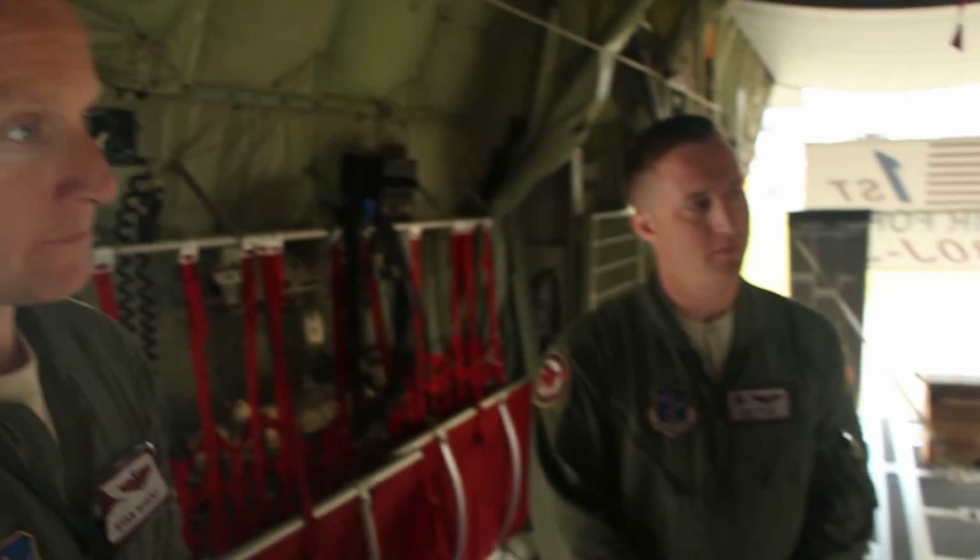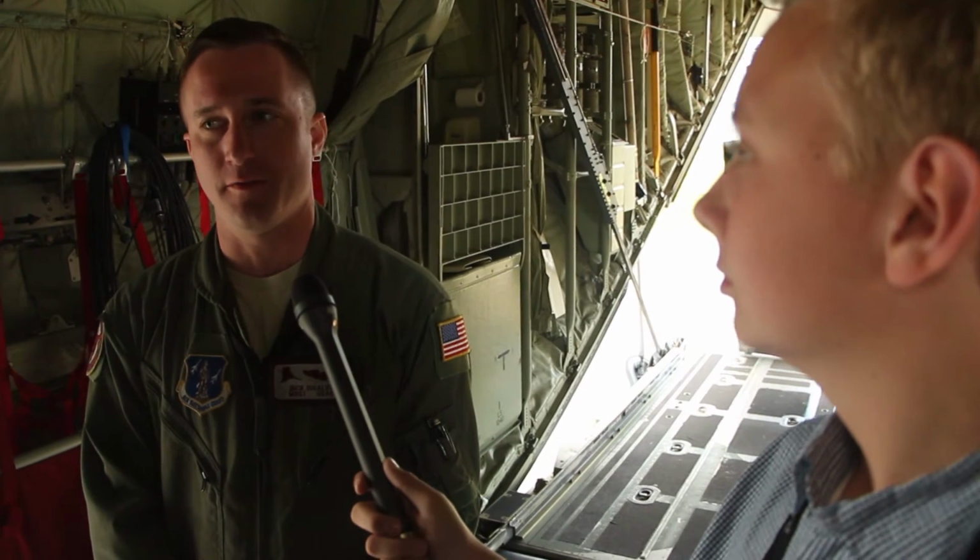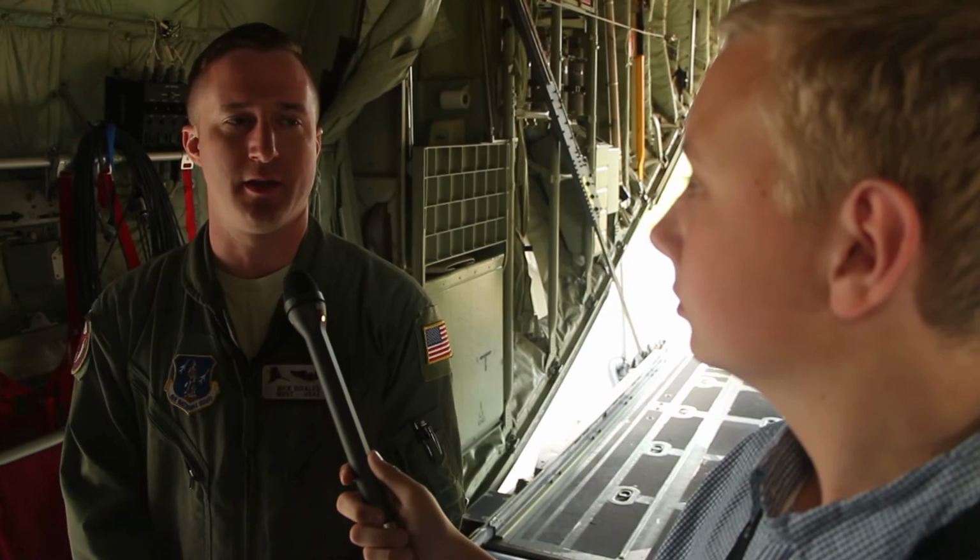Here at Farnborough, we've seen the A400M display every day. What are the main differences between this and the A400? Oh boy. I'm not terribly familiar with the A400. I do know that its purpose is to fill the gap between the C-17 and the C-130.